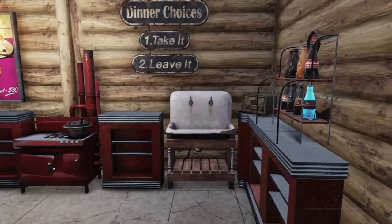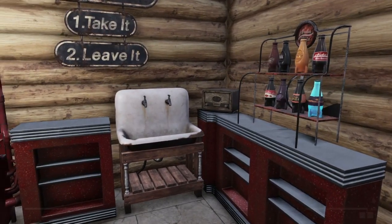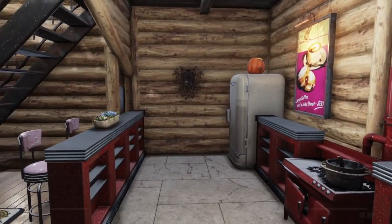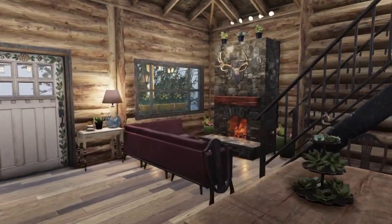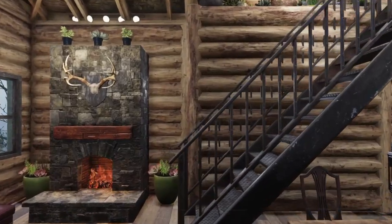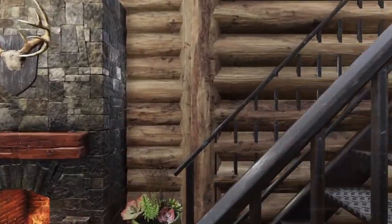We'll talk about that. So, the breakfast nook, I would have gone with the wooden one instead of the Nuka-Cola one, but to each their own, you might not have it. And it fits in quite nice. It fits under the stairs really nicely. The table as well fits dead center in the room, which is great.